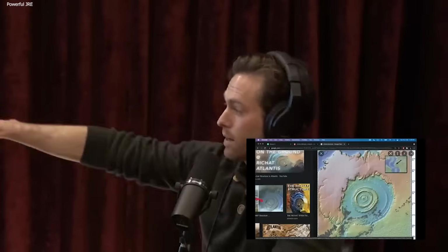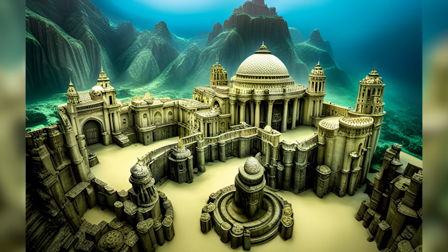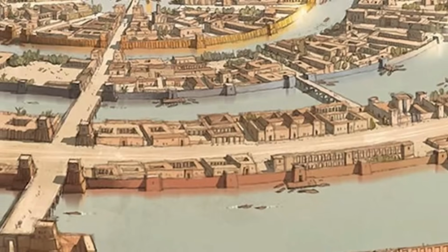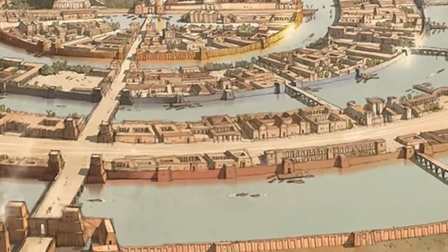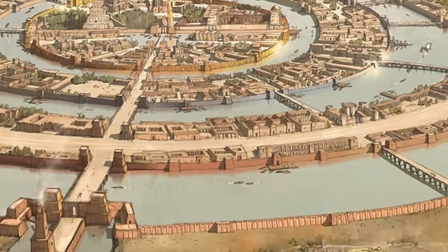The discussion on the Joe Rogan Experience podcast has brought new attention and interest to the topic, and may inspire new discoveries and research in the future. Despite the lack of concrete evidence, the idea that Atlantis was a real city that existed in the distant past continues to captivate the imaginations of people around the world.